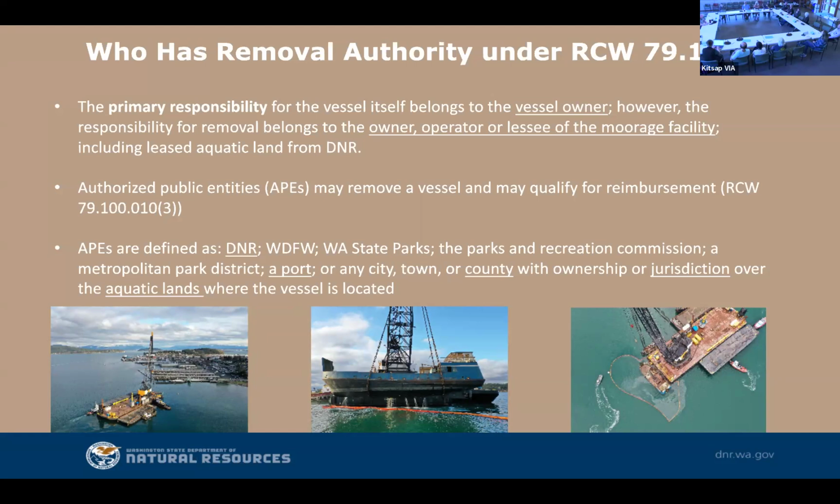And so the next course in 79.100 is an authorized public entity. Who's an authorized public entity? It clearly states that the DFW, State Parks and Recreation Commission, port districts, cities, towns, counties, those are all authorized public entities, along with DNR. If you're not on that list, then you're not an authorized public entity, and you'd have to contact someone who would be an authorized public entity.